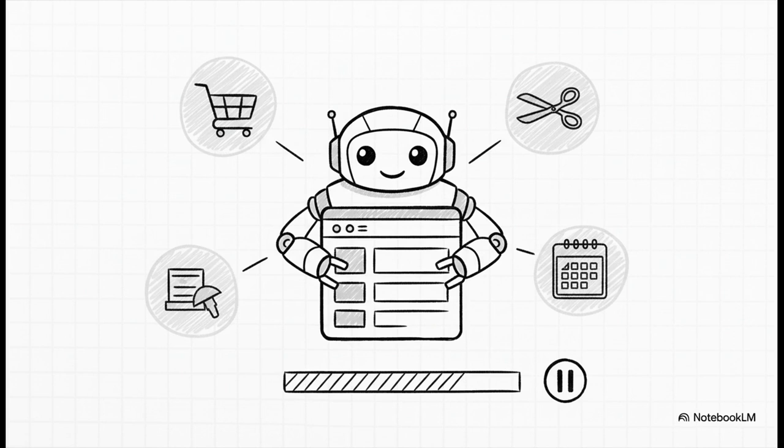Google is introducing what they call agent capabilities. This means you can give Gemini a task, like book me a haircut or order my usual groceries, and it will try to navigate the websites and fill out the forms all by itself. This is that agent function we talked about, and crucially, you can watch its progress and jump in to stop it at any time.